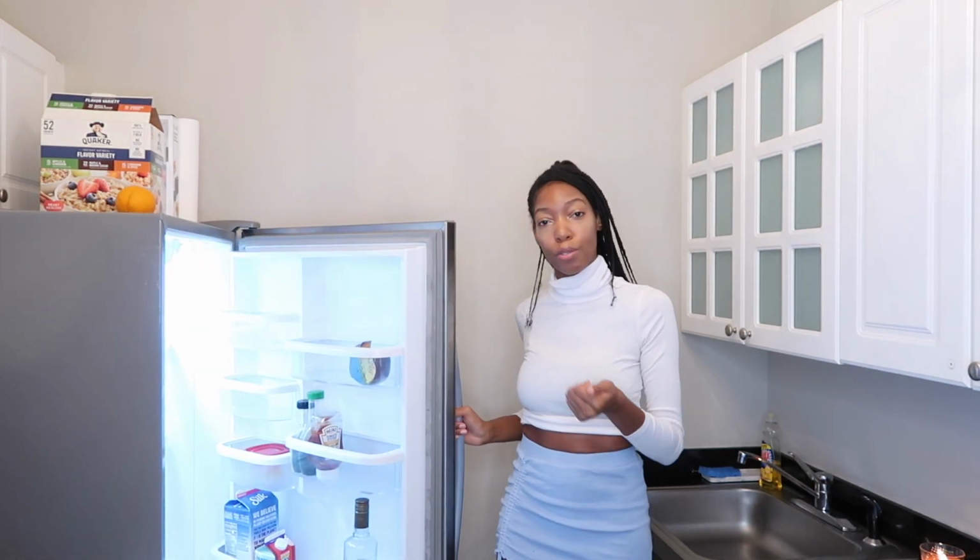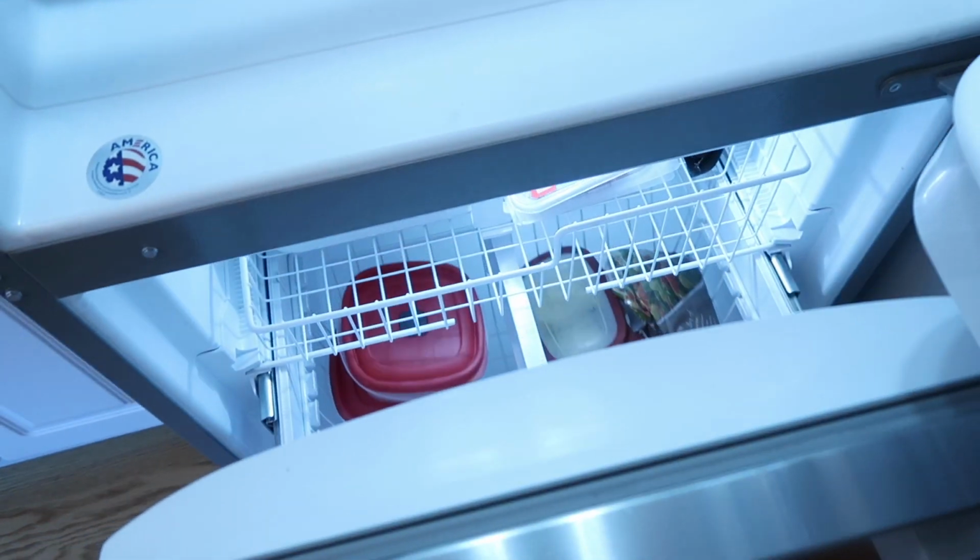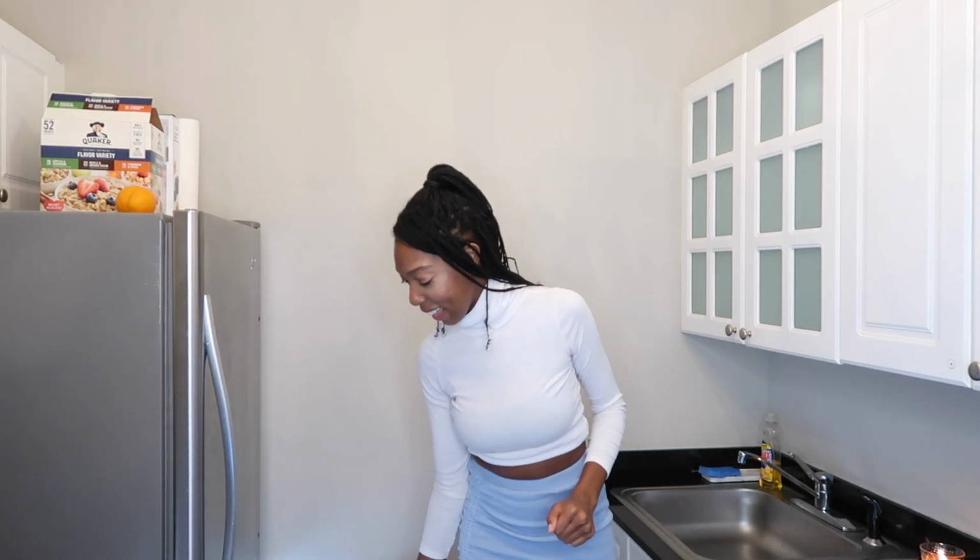Your girl don't got no food in here. I'm going food shopping this weekend. But I love the freezer. You know how you can just pull it from the bottom? So cool. I love it.